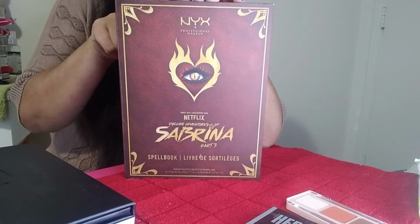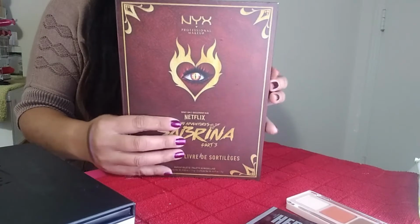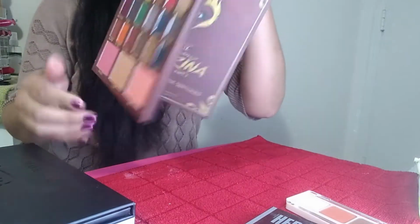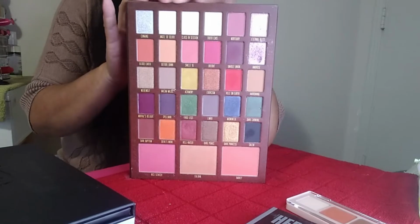This one is the NYX Cosmetics Netflix Sabrina collaboration palette. I love Sabrina. I'm kind of sad because this is the last season that we're going into right now. The inside cover looks like the page of a spell book, and this is the color story. This one actually has a highlighter and two blushes in it. I absolutely love this one.